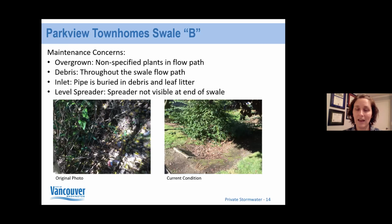So the inlet pipe, we can't see the pipe where the water comes in off of the road, which is a big problem because it will back water up into the rest of the system if the water can't get out of that pipe. So it needs to be uncovered. It needs to have its rock riprap put back or dug out. And some of the trash that we're seeing in here would have to be cleaned out.